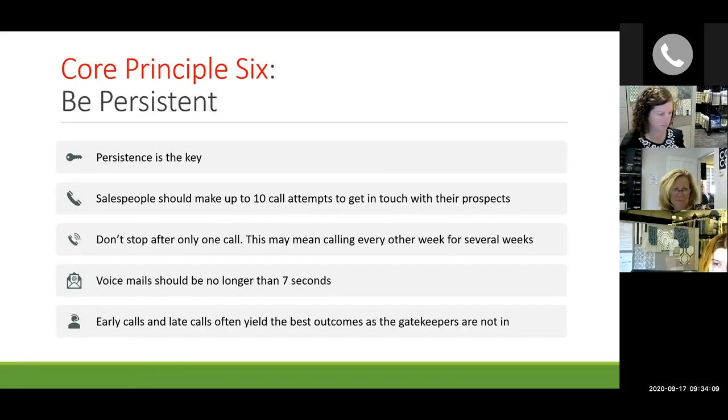If you leave a voicemail, that voicemail needs to be less than 7 seconds. I hear salespeople leaving these voicemails where they're explaining the world and what they're doing and how the weather is, and no, this is Leslie, RM Coco. Call me back. Done. I've got something you need to know. I've got some information for you. Done. Move on. 7 seconds, because they just won't listen past that. We've got a 7-second attention span.